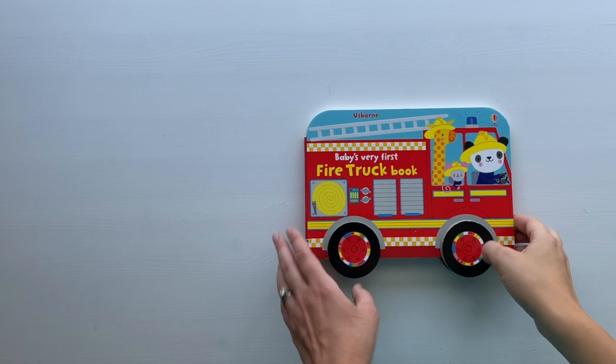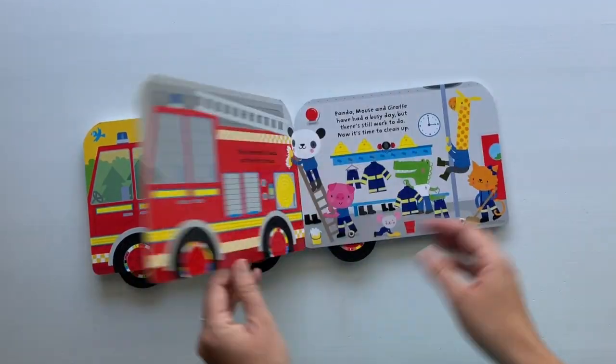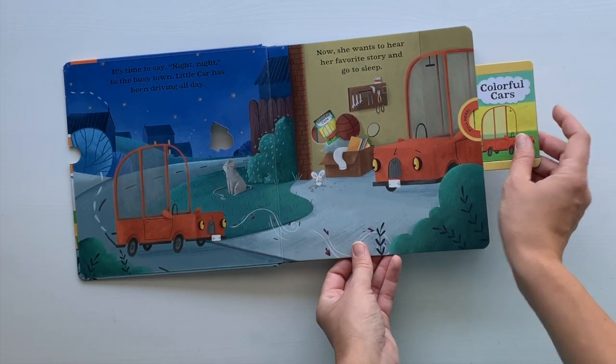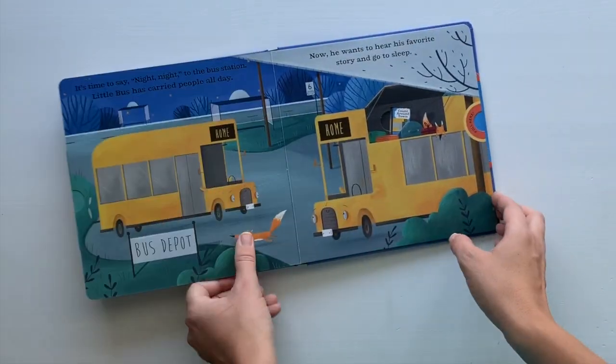Baby's Very First Fire Truck Book is a really interactive book with wheels that turn and bright, colorful pictures. Night Night Busy Town and Night Night on the Farm are great for your little ones as they read the stories with the mommy and daddy, trucks, and animals with your child.